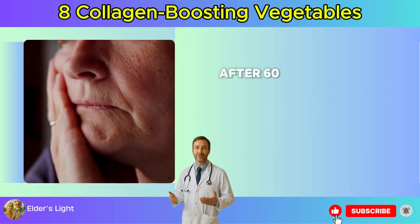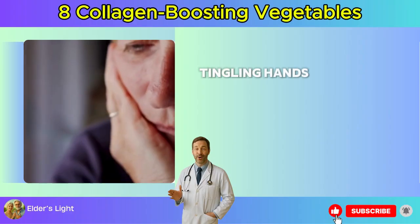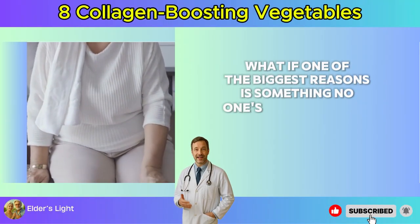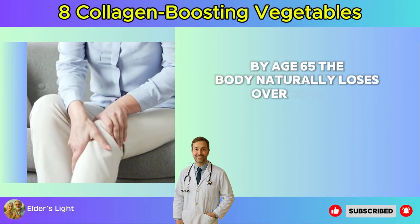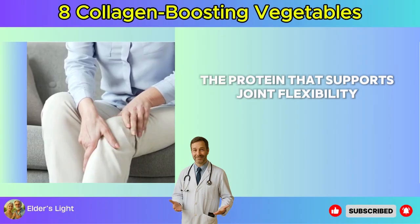After 60, many people start to feel subtle changes, tingling hands, stiff joints, and legs that just don't feel as strong. What if one of the biggest reasons is something no one's talking about enough? Collagen.